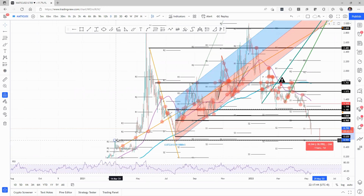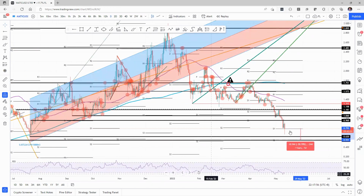It has been a while since we've last been there. As you can see, we topped there in March, never came back, only to shoot through, test for support, and then we had the rally throughout 2021. So a return there means 30% still of losses to take as Polygon loses more value.